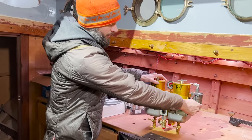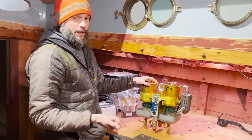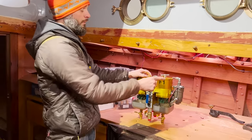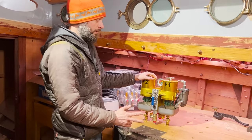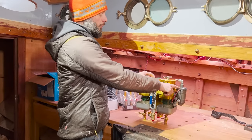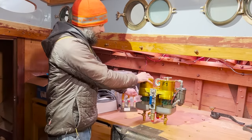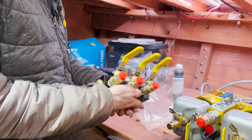And you notice that there's a fuel pump here. And this does two things. One, it acts as a backup for the fuel pump on the motor. So if the motor dies, we can use this fuel pump to continue to send fuel to the motor, which is a great backup. But what's even more exciting than that is this fuel pump will let us move the fuel by using the manifolds from tank to tank.